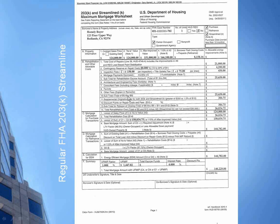In regards to number B12, that's the supplemental origination fee. That is the greater of $350 or 1.5% of B10. That's a fee that Mountain West keeps. The subtotal for the rehab is $26,000 with $34.75.